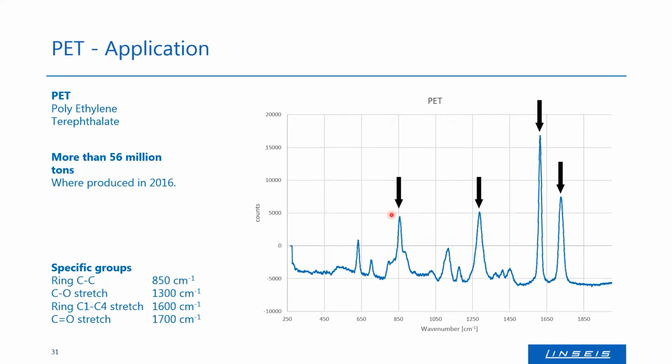Last but not least, we are talking about PET all the time when we evaluate polymers by DSC. So of course, we also have a measurement here for polyethylene terephthalate. This is also a really often used polymer, for example in bottles and so on. Here we have really different groups, which we can see marked with the arrows.